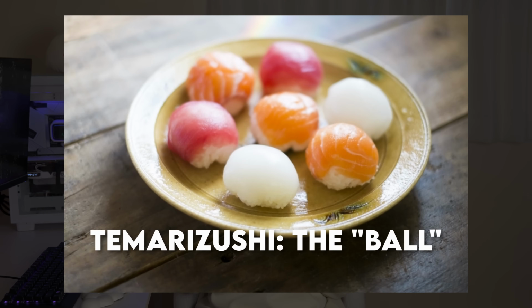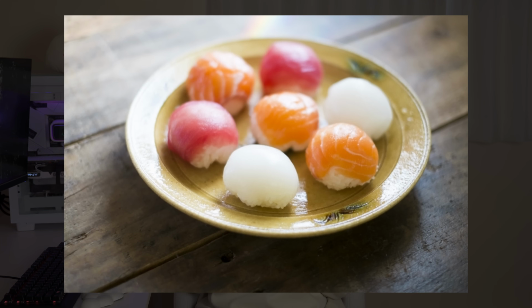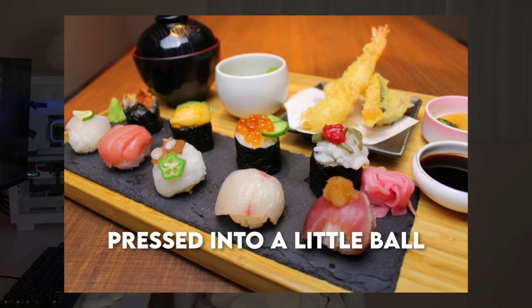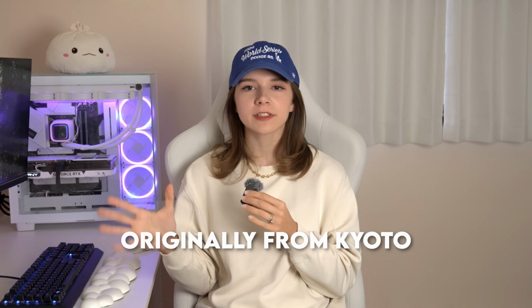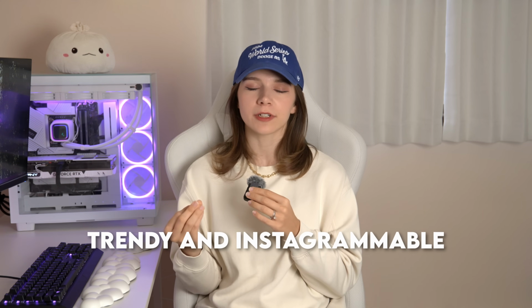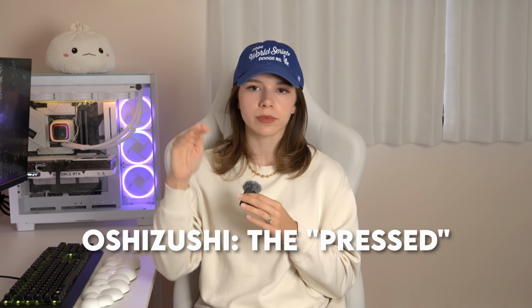Temari sushi is a small, round, bite-sized little sushi that is made by pressing the sushi ingredients into a spherical shape, and it's often decorated quite beautifully. Originally it's from Kyoto, but recently it's become more popular throughout Japan because of how cute and Instagrammable it is. The last cousin I'm going to mention is oshi sushi, which is pressed sushi.